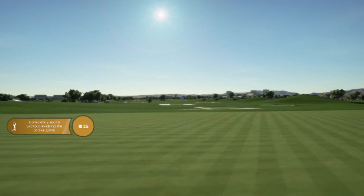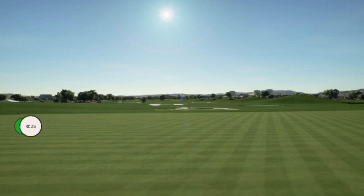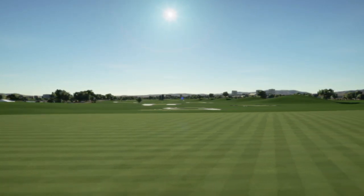As this round comes to a close, he finds himself in a share of top spot. Absolutely, Luke. Can't wait to do it again tomorrow.